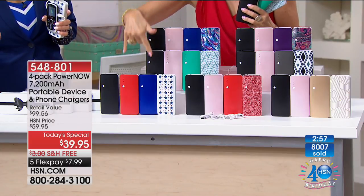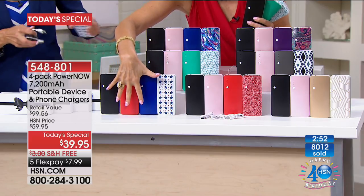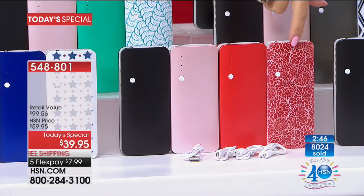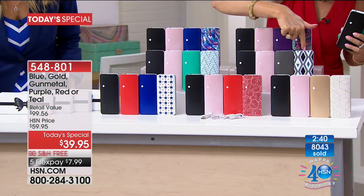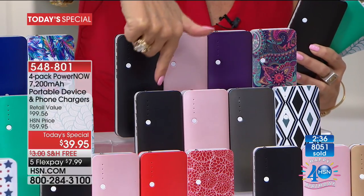So let me go through the colors again for you. The dark blue has actually sold out. So for the holiday color, this is your red right here. You'll get a black, pink, and the red, and you get that fun little, almost like a flower design. This is your gold here with your black, your pink, your gold, and a geometric design. This is your gunmetal up here with your black diamond. And then right next to that is the gunmetal, the pink, and the black.